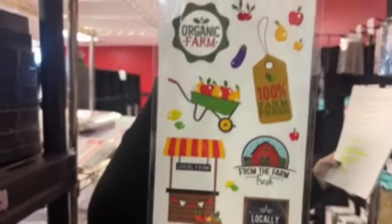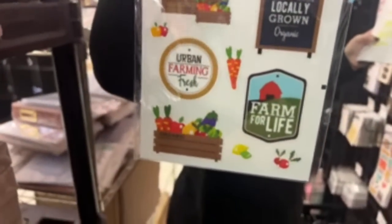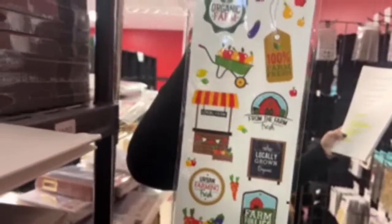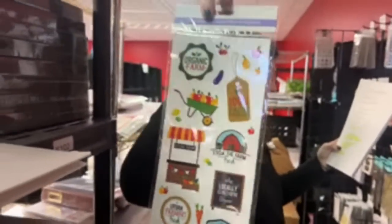All right. These are cute. These are really cute. This would be good with that 49 and Market paper, too. These are stickers, Forever in Time Farm to Table stickers, W56. Vinny found these stickers. He was in love with them. I think they're cute too.